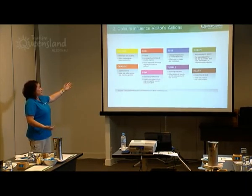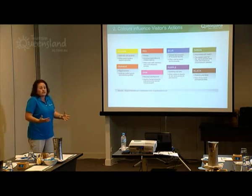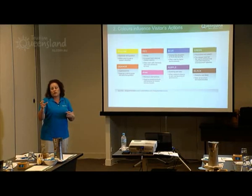And it says to increase heart rate and creates urgency. So it's not just the fact about the product itself, but it's about what you want them to do. So it might be that maybe your Book Now button is red. So it doesn't have to be your website. It could be just key things on your site that's red.